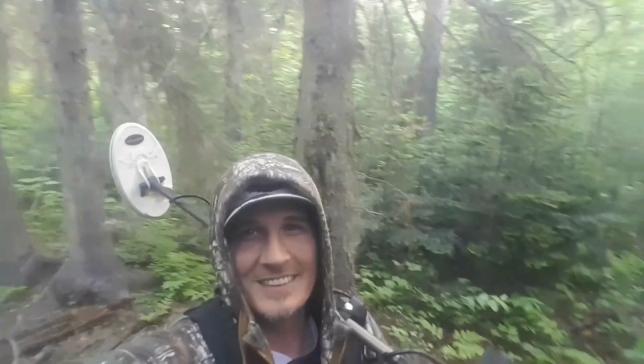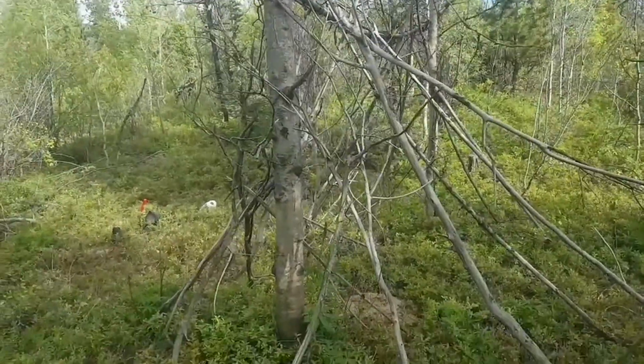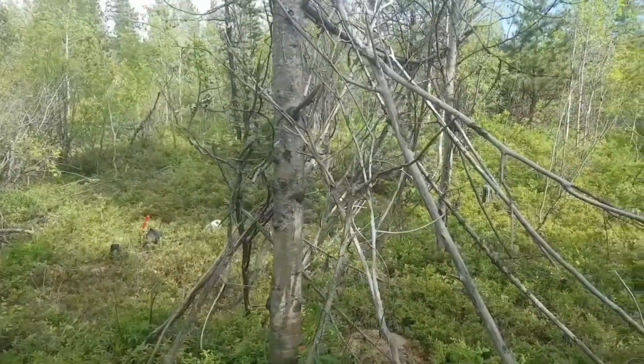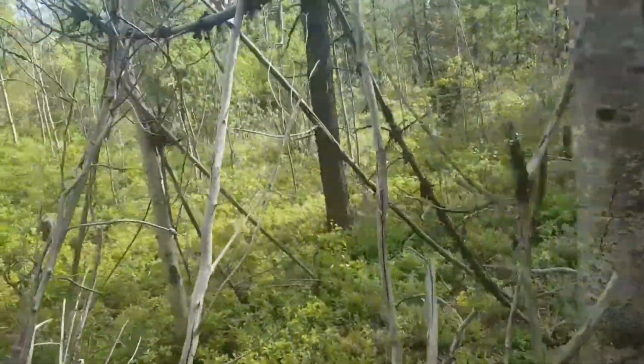Out in the wilds, detecting, not getting eaten by bears, hopefully. Someone made a little rustic fort, probably a kid. That was the dad hunting, because I seen a hunting stand close by.